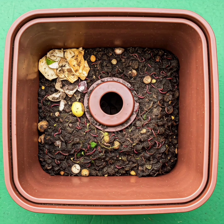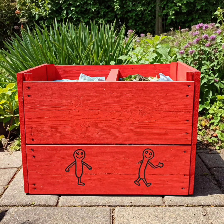Once they're all settled in, I can start adding my food scraps, right? Like on a regular basis? Exactly. Just remember, don't overload the bin. It's a marathon, not a sprint. Those worms need time to do their thing. Okay, I'll try to pace myself. But how will I know when the black gold is ready?